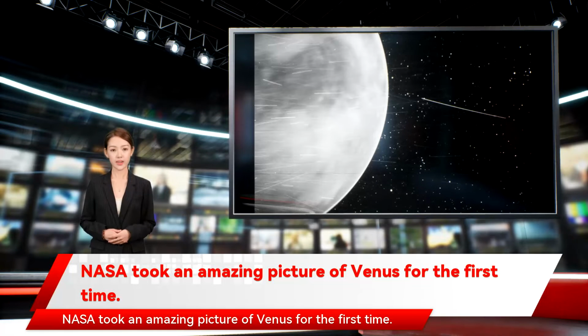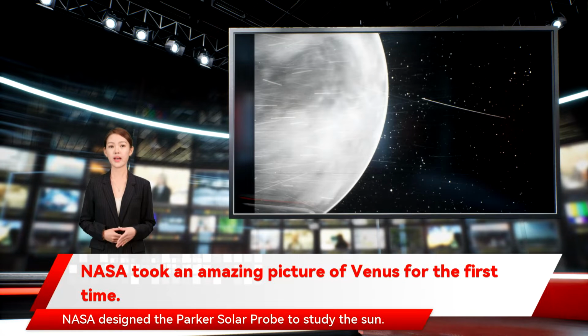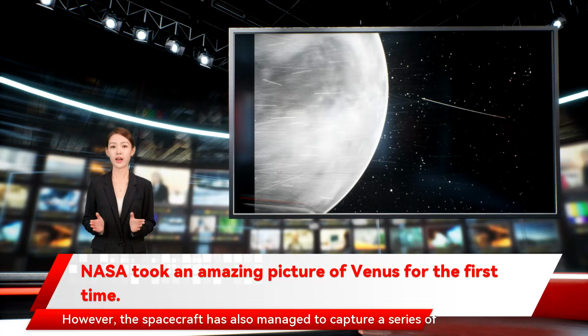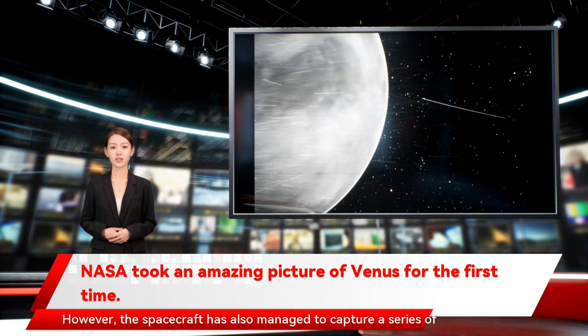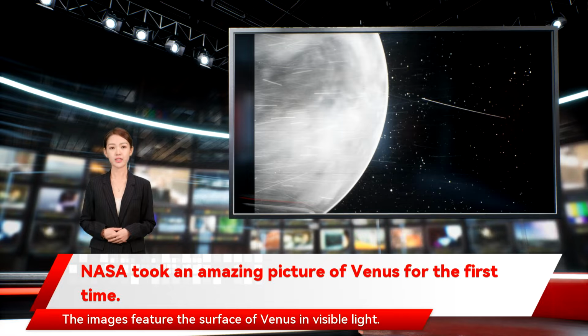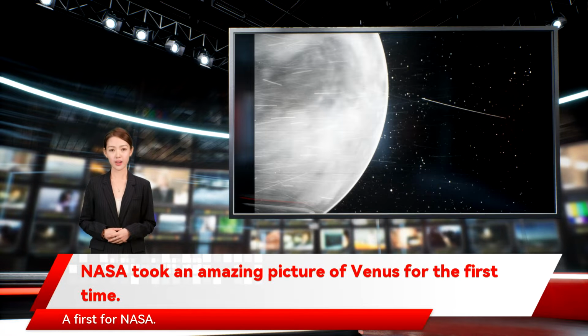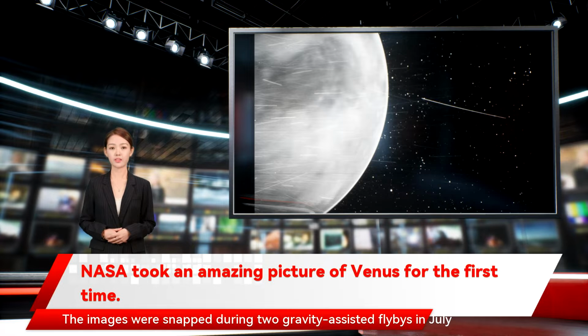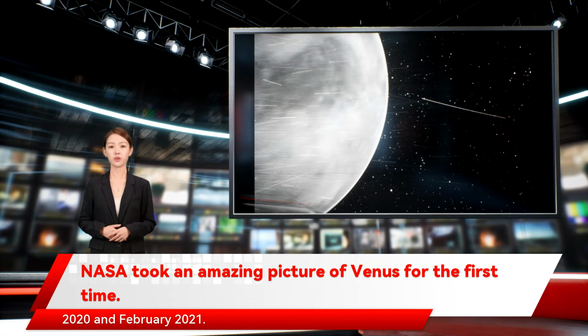NASA took an amazing picture of Venus for the first time. NASA designed the Parker Solar Probe to study the sun. However, the spacecraft has also managed to capture a series of first-of-their-kind images of Venus. The images featured the surface of Venus in visible light. A first for NASA. Parker captured the photos using its wide-field imager. The images were snapped during 2 gravity-assisted flybys in July 2020 and February 2021.